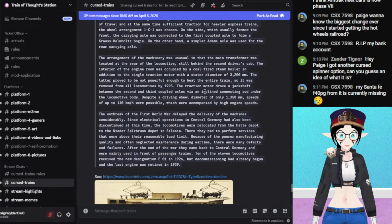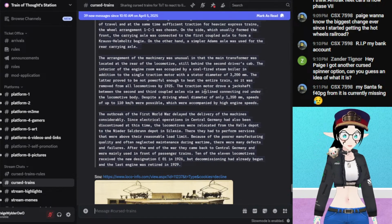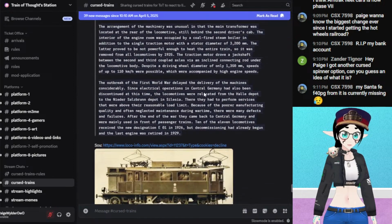So there is a steam generator on this thing. Holy frick, dude.